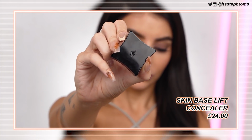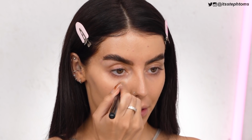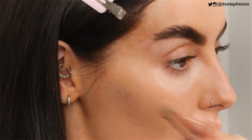First of all, though, I'm gonna go in with the Skin Base Lift. This one I got in the shade Light 1, so it looks like that. So I'm going to take a little bit of that and mostly focus that on my under eyes. Because like I said, it is a corrector, so I'm just going to cancel out any of my darkness under there. That actually blends out way nicer than I was expecting.